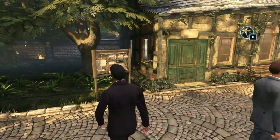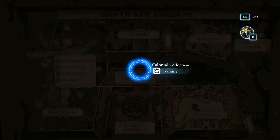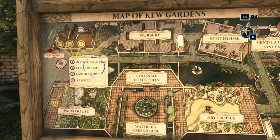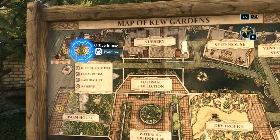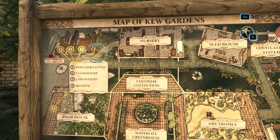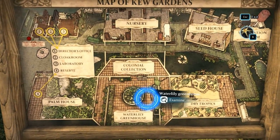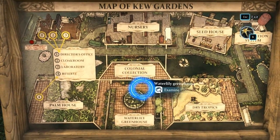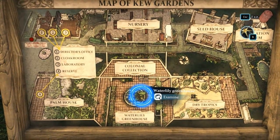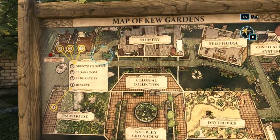Interesting. Alright, so we're back here at the main entrance. Oh, look, there's a map. Okay, here we go. Alright, you are there. Oh wow, it's a big place. Director's office, cloakroom, laboratory, reserve farmhouse. So we were there. We were in the colonial collection. We were in the water lily greenhouse. We were in the farmhouse. We came back to this place. So this is quite a big place.